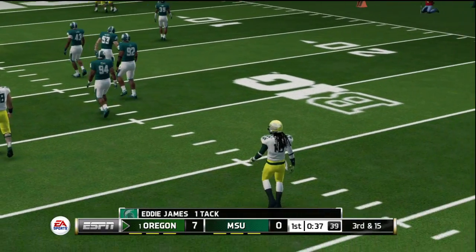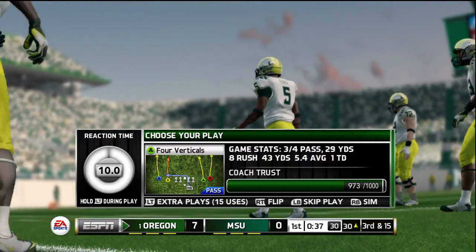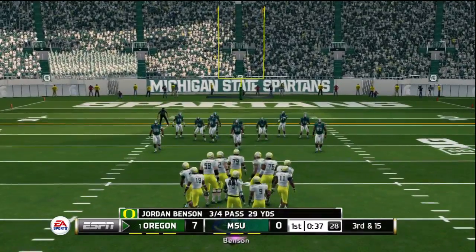Throws it and it's tipped away. Robinson is the intended receiver on the play. Here's play number 10 on the drive.